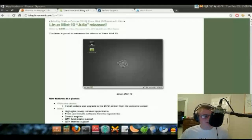The cool thing about Linux is it's always free, or most OSs are free. I think there's a couple distros that aren't, but all the ones we're going to be talking about tonight are free. Linux Mint is very similar to Ubuntu, but I think a lot of people like it because it comes pre-installed with a lot of the things you already need. It's a great transition from Windows to Linux, because they organize the file system a little bit differently.